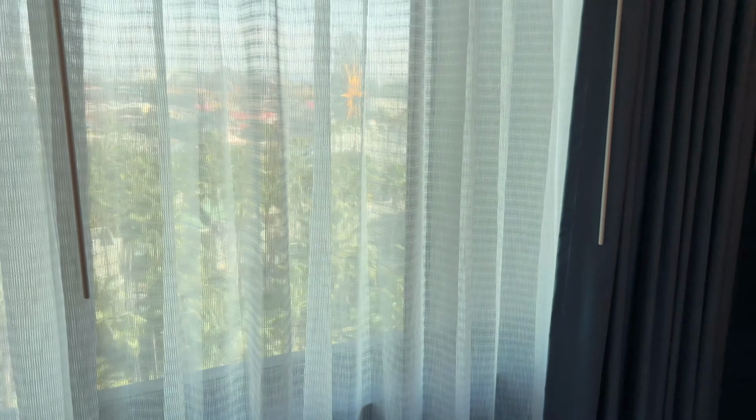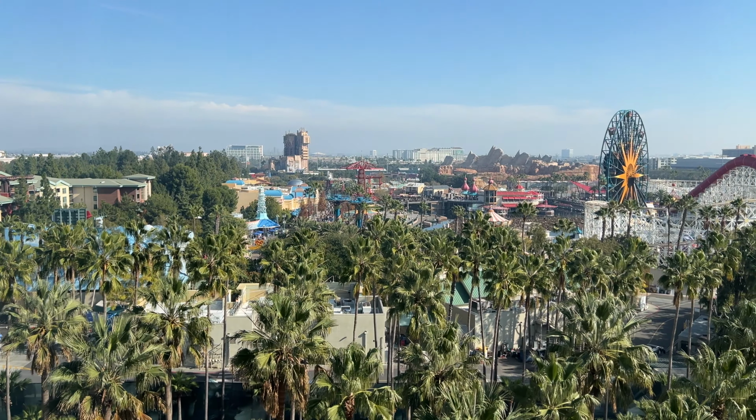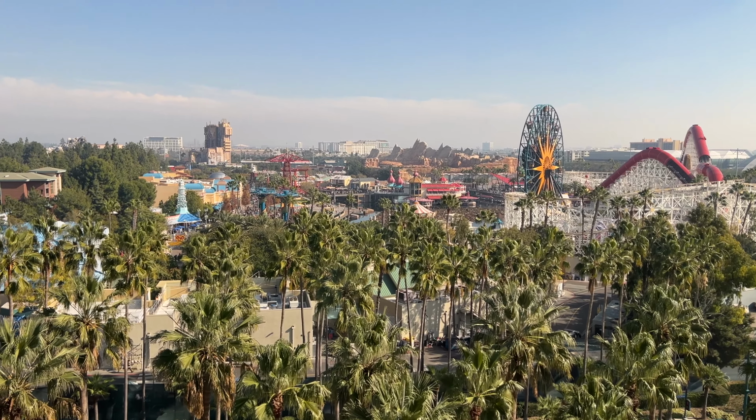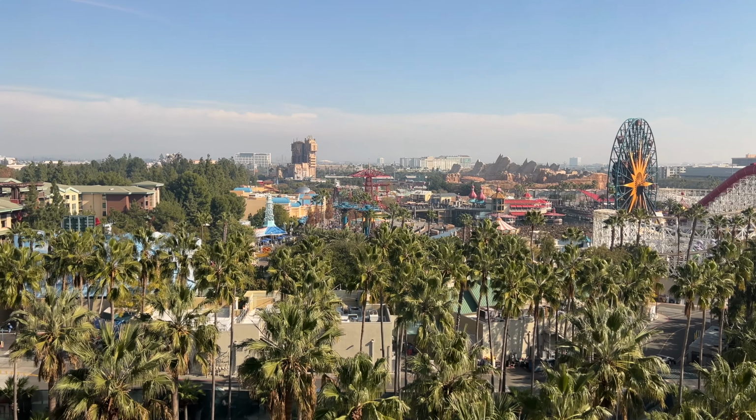Our view from this room is a beautiful theme park view. You can see California Adventure right there. Really awesome view of the park from this room here.